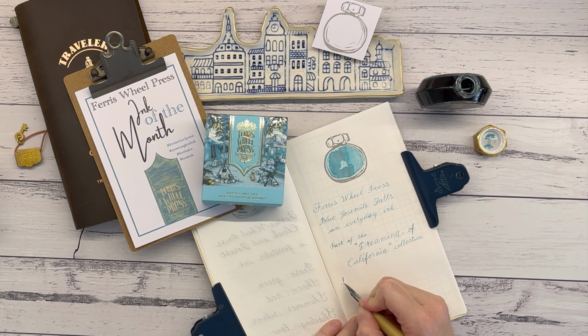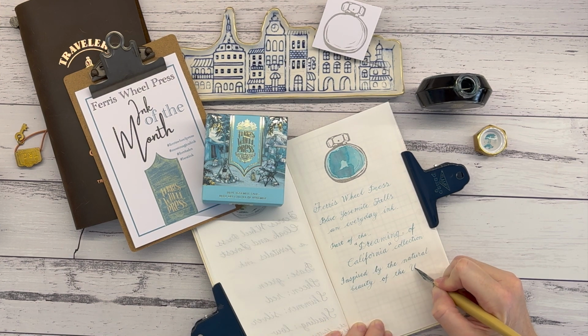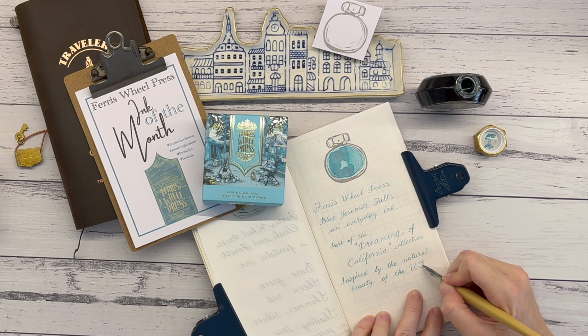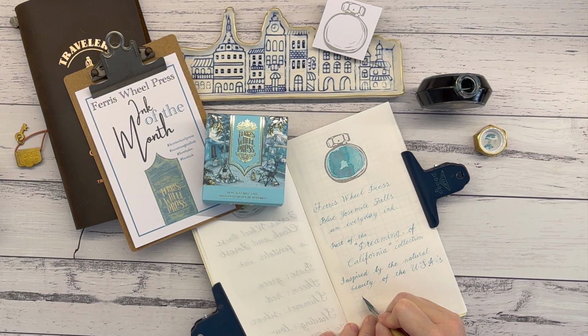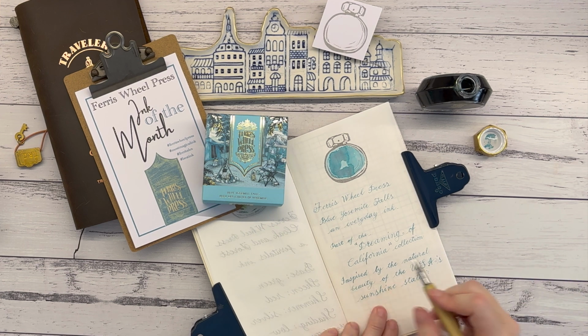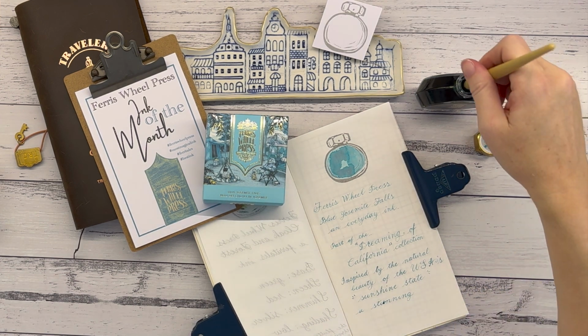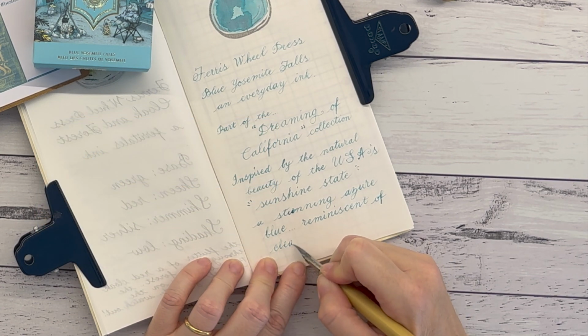And it's quite funny because California is known as the Sunshine State in the US, and where I live, which is the state of Queensland in Australia, we are also known as the Sunshine State. And indeed, this beautiful azure blue ink that we're playing with here today is reminiscent not only of the Yosemite Falls that have inspired Ferris Wheel Press, but it immediately reminded me of Lake Mackenzie on Kagari, which is also known as Fraser Island here in Queensland. And I will try and pop a picture in here for you of that, and you can see why I was so reminded of that beautiful place as well.